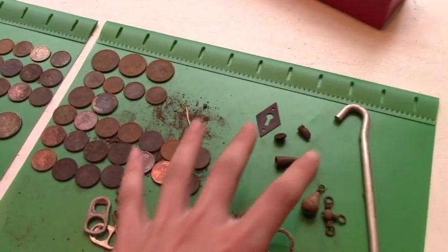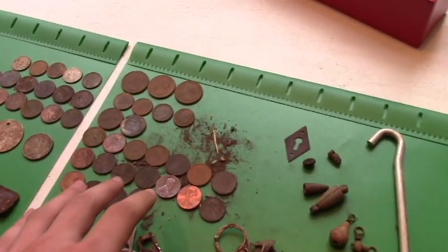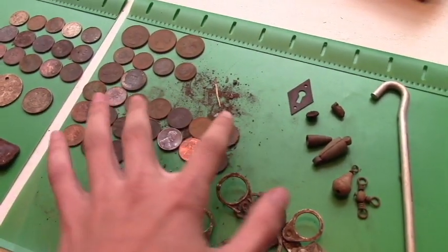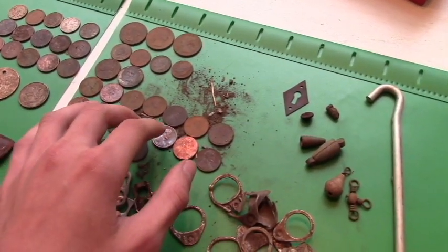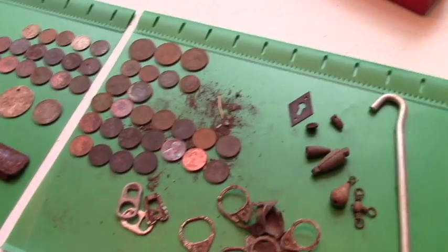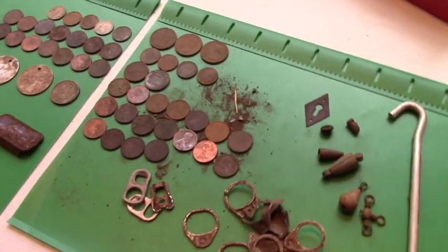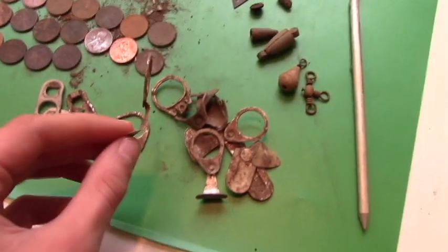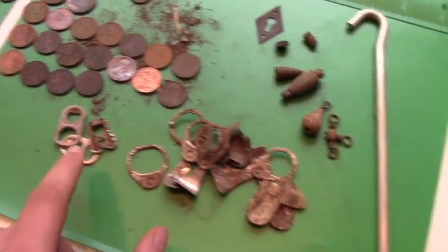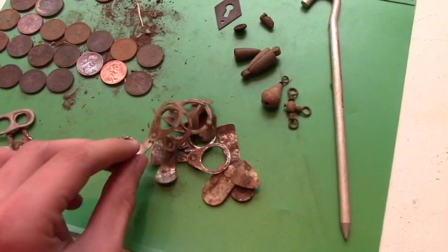My finds are right here, and I'll just go through them first. I have 3 quarters, and then I have 4 dimes, two nickels, and a total of 2, 4, 6, 8, 10, 12, 14, 16, 18 pennies. So I dug quite a bit of clad, but hey, I'm just paying off my machine, I guess. And I'm actually surprised at how many older pull tabs I found instead of the more modern pull tabs. And yeah, that was kind of interesting.